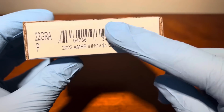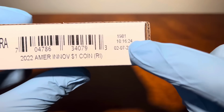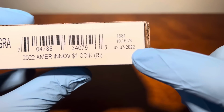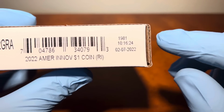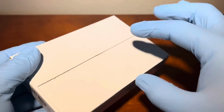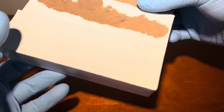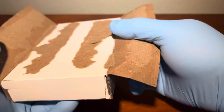The Mint has this information, a barcode for scanning, I'm sure, at their facility. But I guess this is the date on which this box was packaged: February 7th, 2022, just over a month ago, 10:16 in the morning. It even has the seconds in there. And I don't know what 1981 is. That might be the employee number. I don't know. But yeah, we're going to go ahead and crack this open, and take a look and see how these look. Hulk smash. All right.